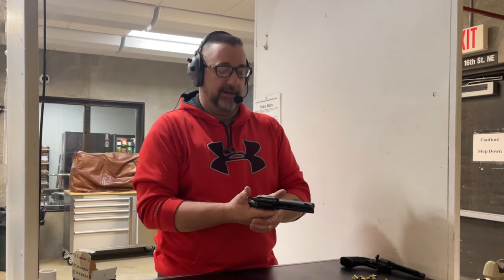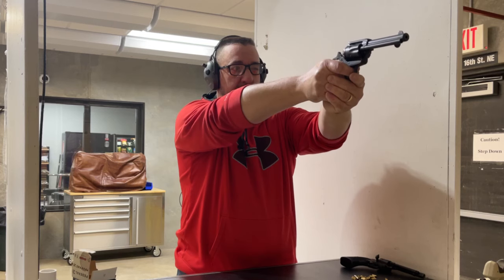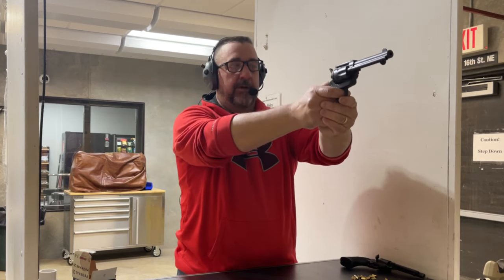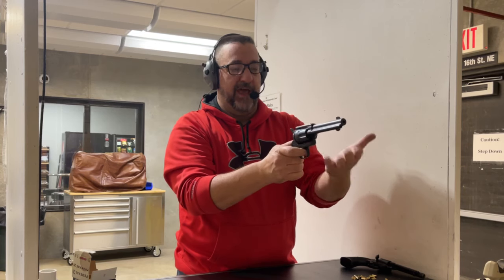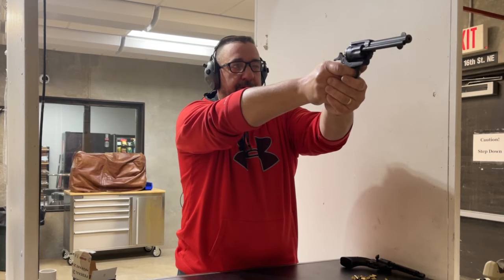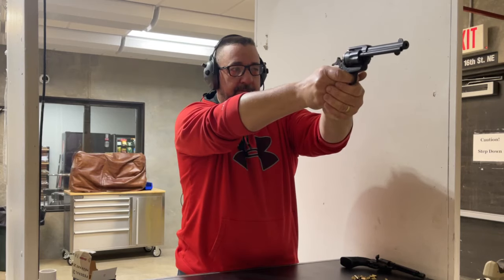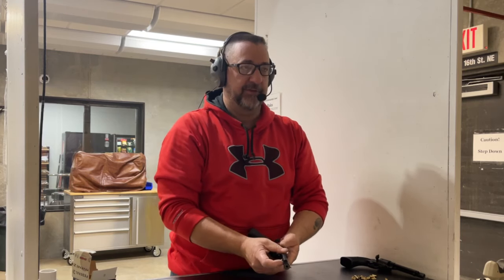All right, so let's go ahead and fire the first six shots out of the Chiappa. Right away I can notice with the Chiappa, the cylinder gap is bigger than the Ruger because I can actually feel the blast on my weak hand. It's not much, but I can feel it. Something I couldn't feel with the Ruger. Click. So yep, can tell right away with the Chiappa that the cylinder gap is a little bigger.